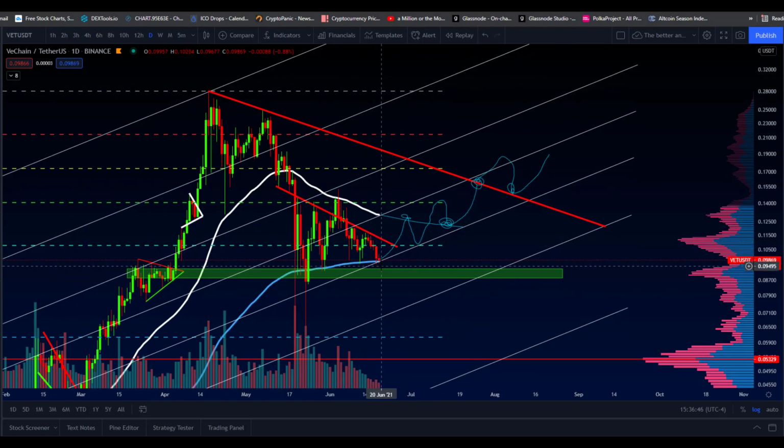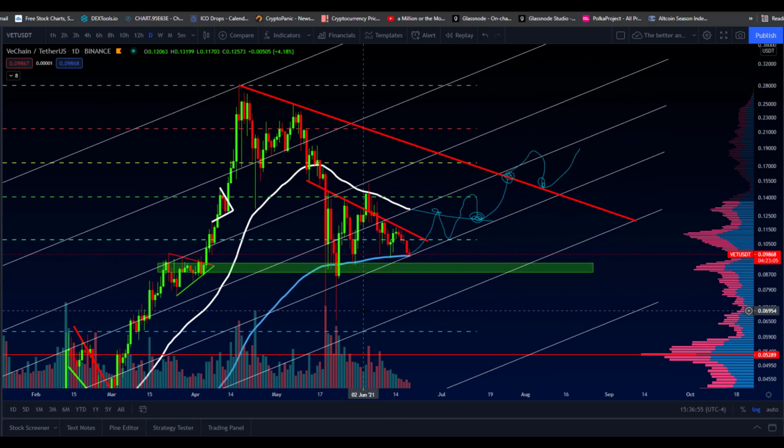To summarize VeChain: close support in the short term is this 200 daily exponential moving average, 9 cents here, based off this volume and this sideways moving price action. If we cannot hold this, 6-7 cents is very realistic.